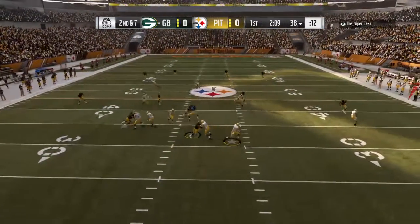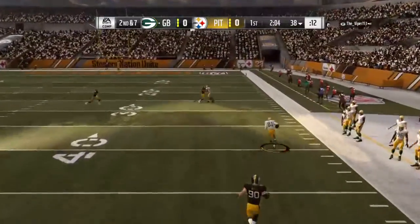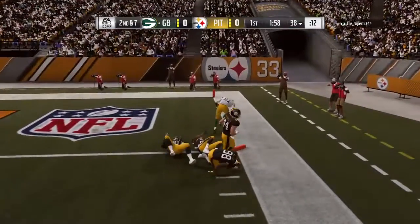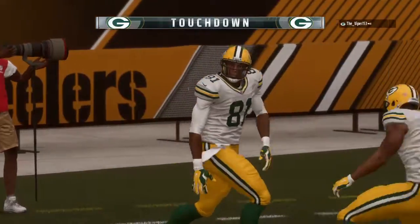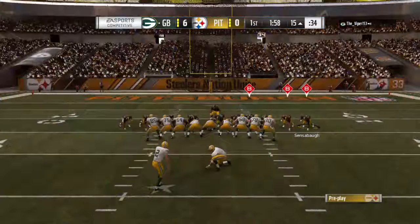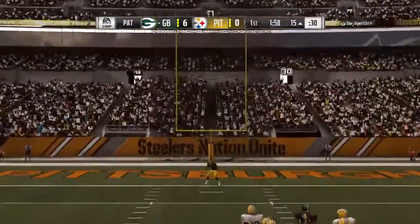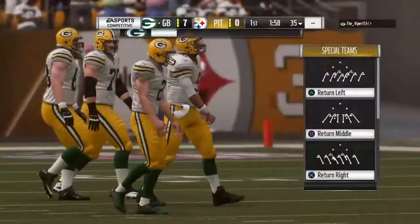Now they'll throw with Rodgers. Flush to his right. That's caught by Geronimo Allison. And he will get this into the end zone. Touchdown, Green Bay. Geronimo Allison, 62 yards. And the Packers have taken the early lead. Extra point up and good by Crosby. And that makes the score 7-0.